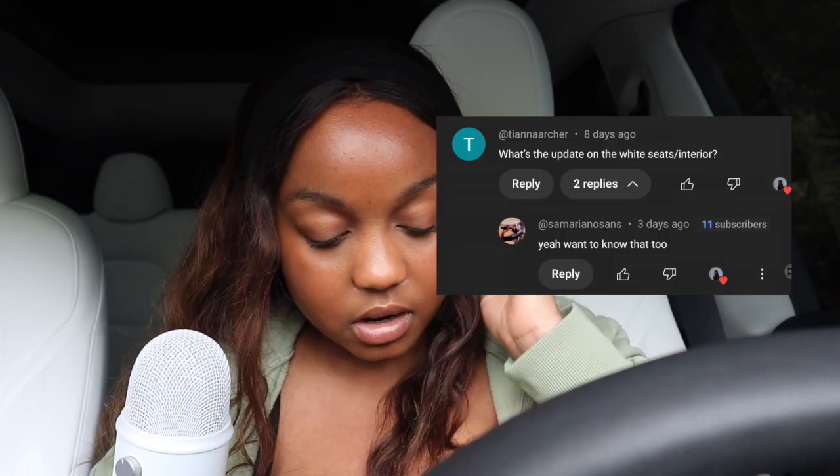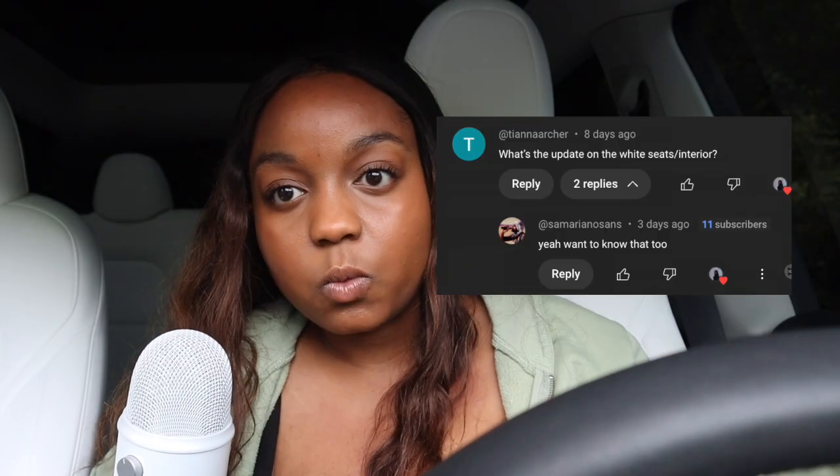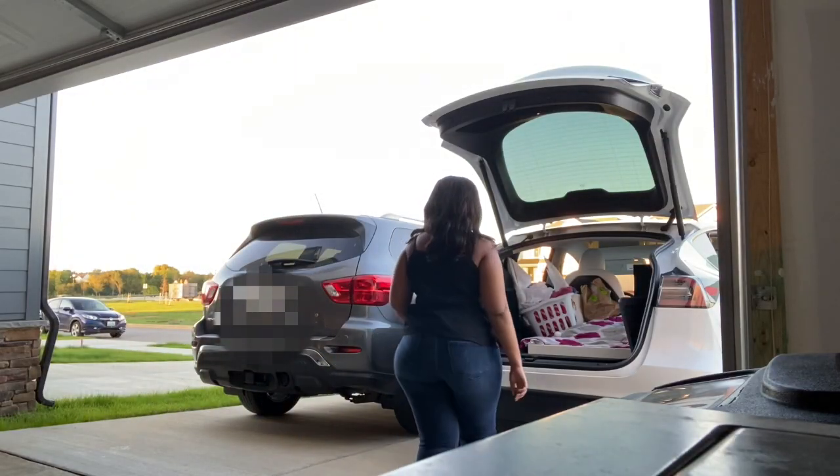All right, so that's all of the financial aspects of the car. A couple people asked about the update on my white seats, and let me tell you guys, I don't regret the white seats at all. Keep in mind, I don't have kids, I don't have pets, so none of that applies to me. Dirt from other people doesn't apply to me. I do have some people in here sometimes, but primarily it's just me.